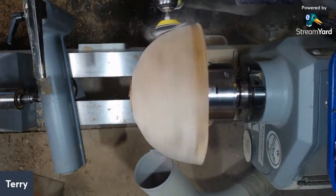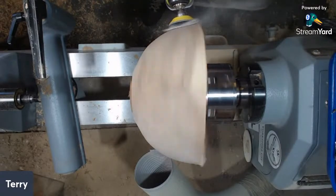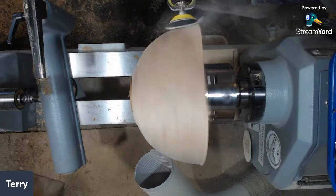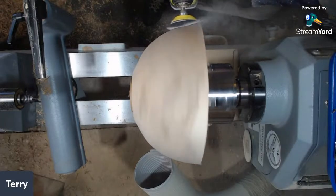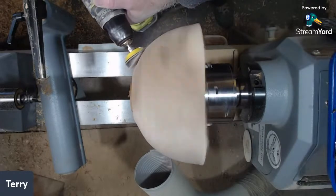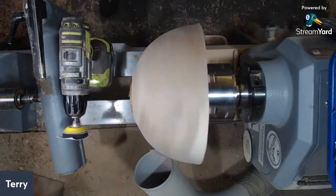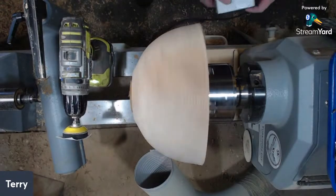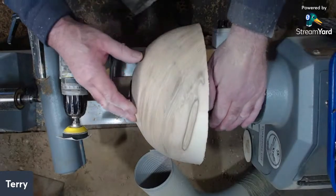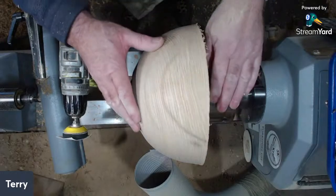I'll have to wait. So what grit is that you're using there, Terry? Something I'm used to, yes. What grit are you using? Oh, sorry. This is 80 grit. Okay. It's really hard, this stuff. I don't envy Glenn the sanding of the big bowls. Absolutely. I'm thinking he's going to be using a 9-inch sanding pad. Yeah. It's not too bad.